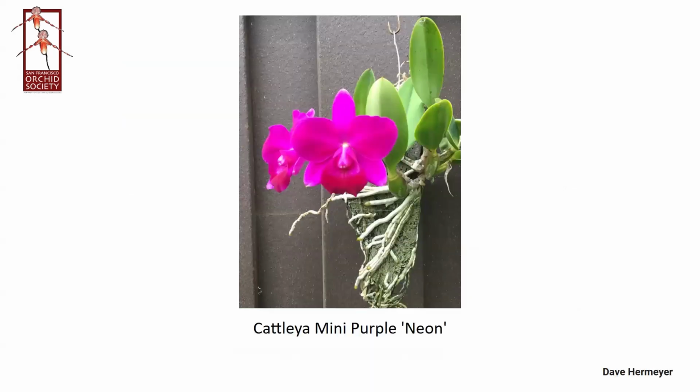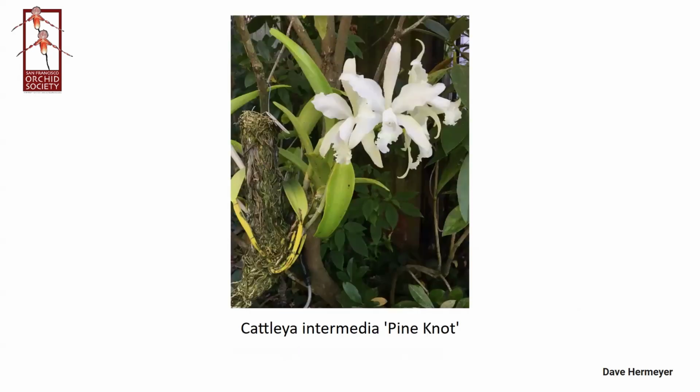And here's Dave Hermeyer's Cattleya Mini Purple Neon, which it certainly is. And Cattleya intermedia Pine Knot. I'm sure there's a story about that name. The Penn Valley hybrid. Pardon? It's a Penn Valley hybrid, which means, as we've been talking about, that Penn Valley is actually probably a natural swarm with aclandiae, so it's not actually a pure intermedia.